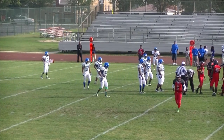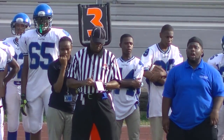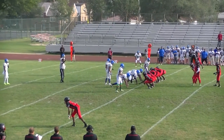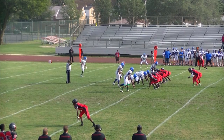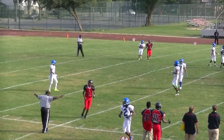And third and about 16 yards. Fifteen yards to go for the first. There's a snap. There's a pass. Off the hands, incomplete.